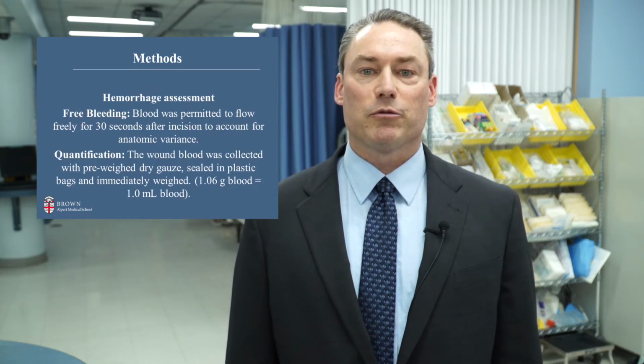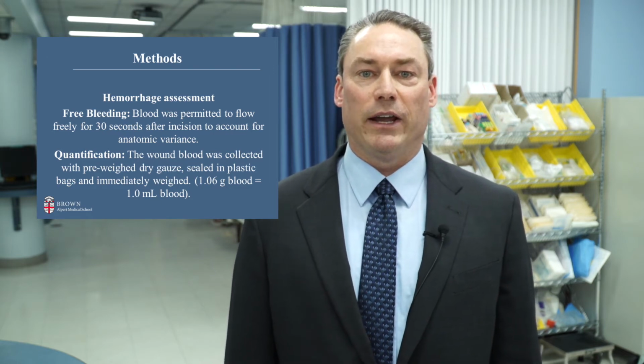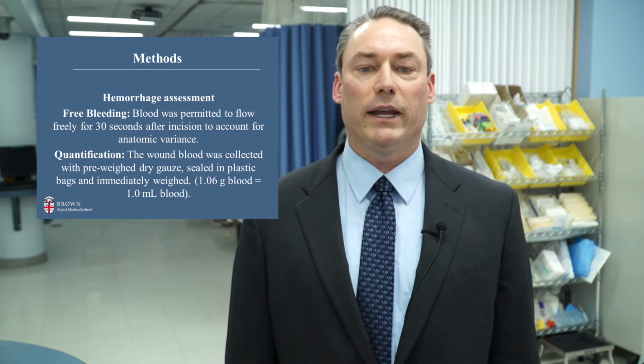For hemorrhage assessment, in the free bleeding phase, blood was permitted to flow freely for 30 seconds after the incision to account for anatomic variance. For quantification, the wound blood was collected with pre-weighed dry gauze, sealed in plastic bags, and immediately weighed. For the repair, the wounds were closed with 3/0 nylon by one of 2 proceduralists, either Dr. Valente or myself. All repairs used running sutures for consistency and speed.